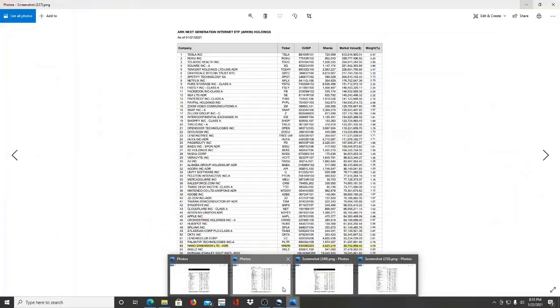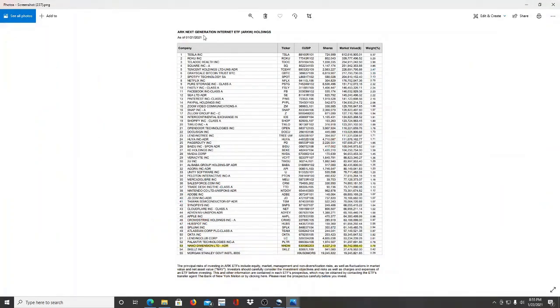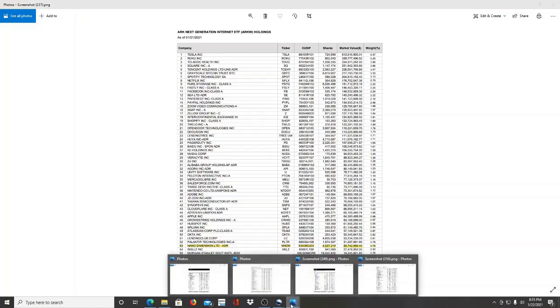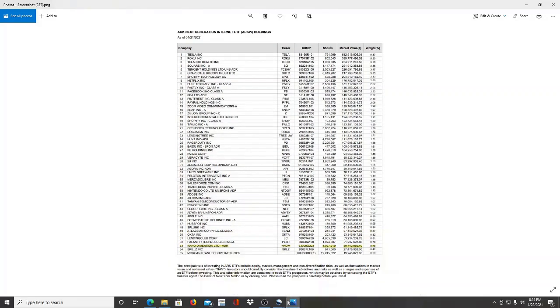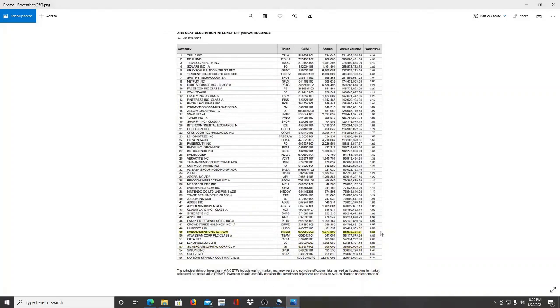So let's see here, ARKW. Yesterday, the 21st, they had 4,027,219 shares, and today they have 4,077,509 shares. So that was a nice jump there as well of 50,000 shares. So in total, together, they've had over 100,000 shares added to their portfolio.